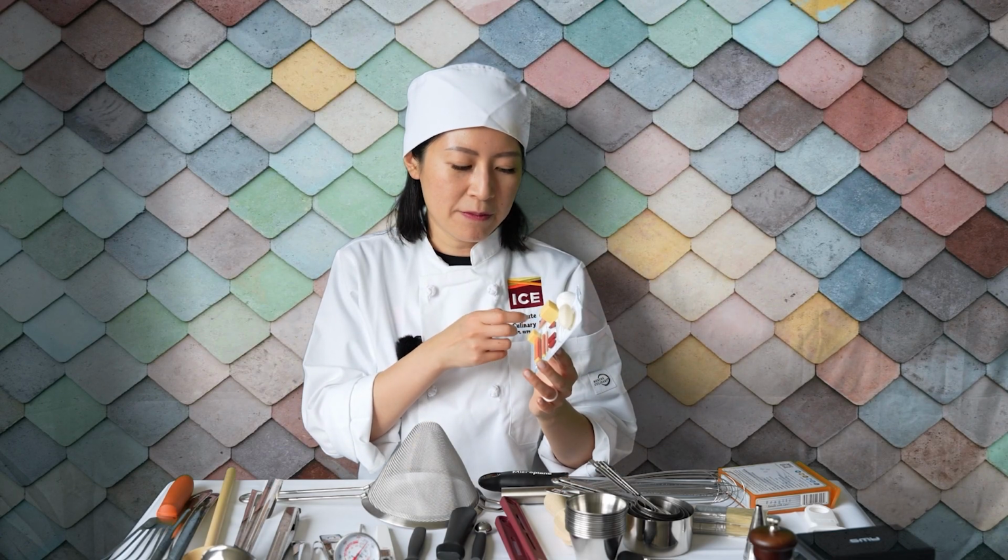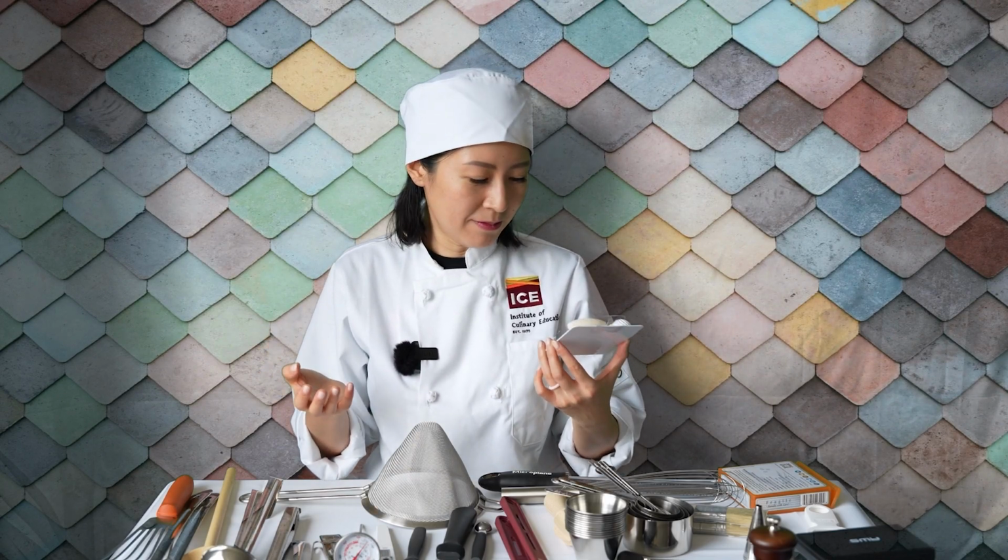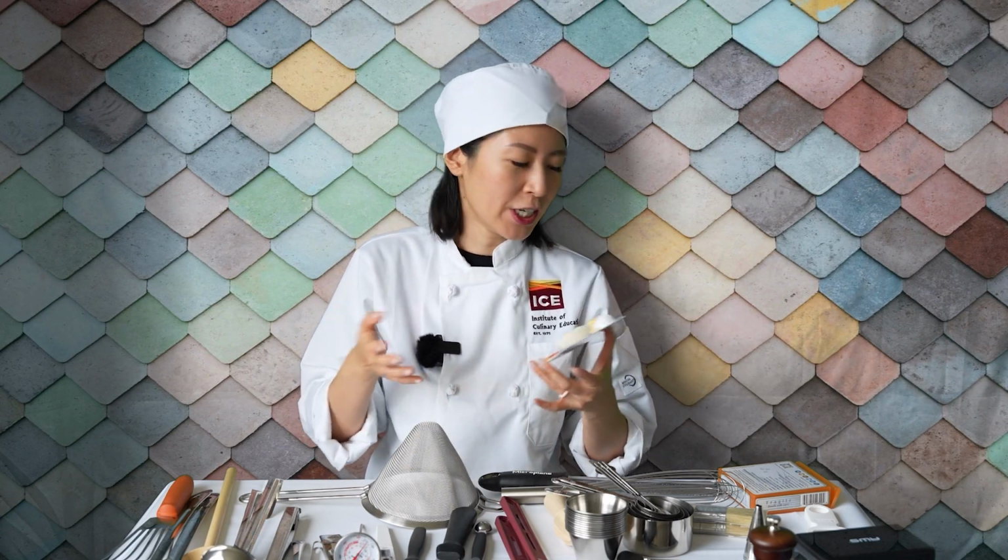So these are sample models so that we make cuts that match them exactly, so that we get very even cuts. Everything is the same, right? So this is just a model of how your cuts should look.